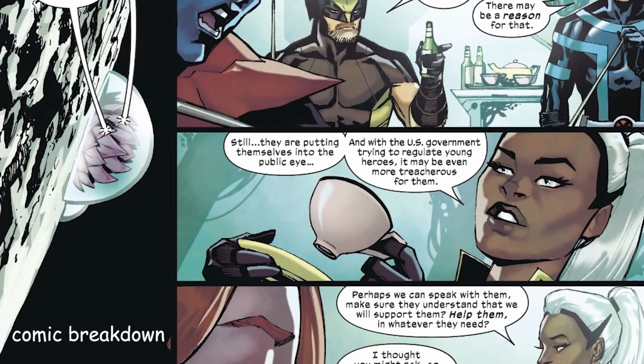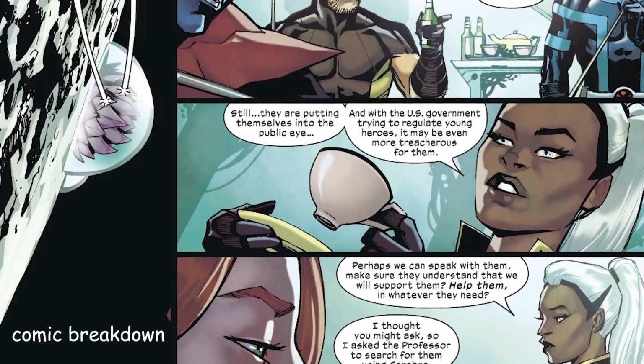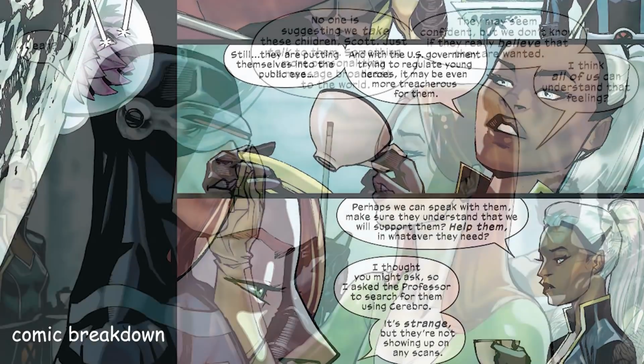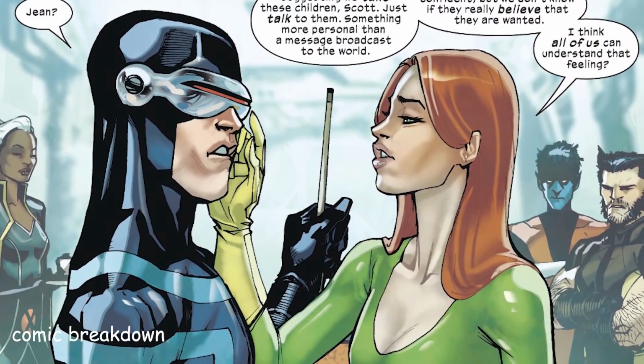And they've also put themselves in the public eye. And with the US government trying anything they can do to regulate young heroes, it puts them even in more danger.